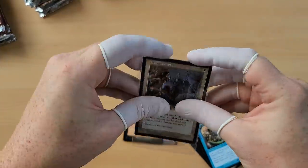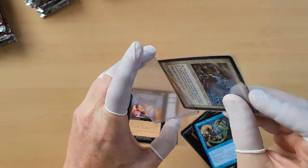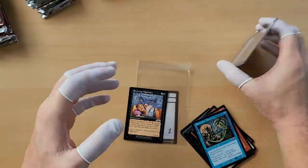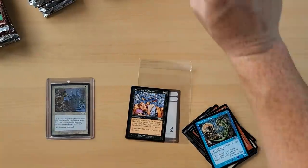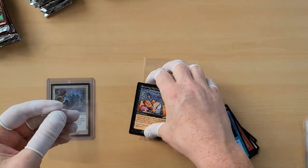Beautiful. That's one thing. When I was little, I always took care of my cards. What you're seeing right here is what I did, minus double sleeving and stuff. I didn't double sleeve. I don't think they had tight fits back then. Back in my day... Yeah, I don't think they had tight fits, so.